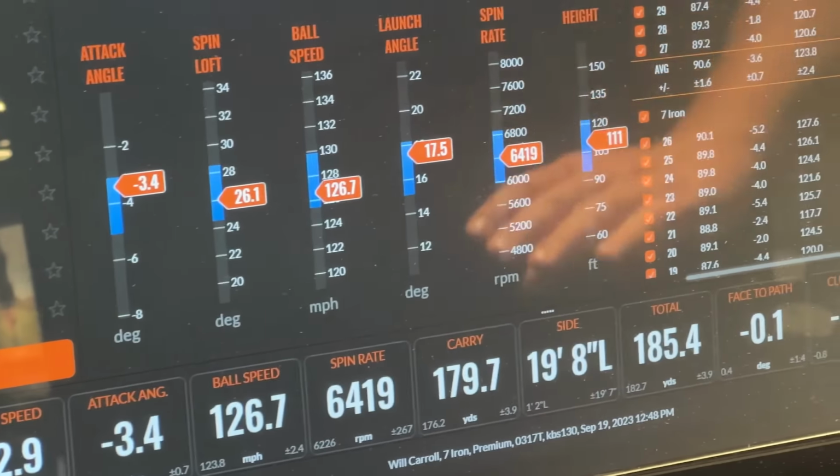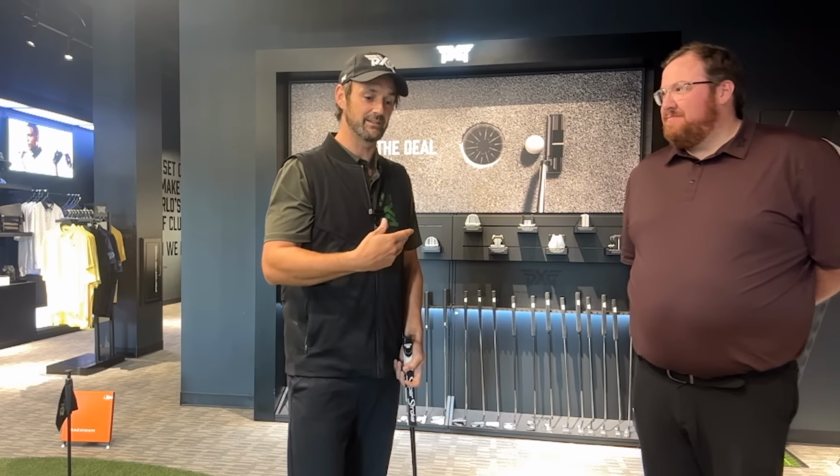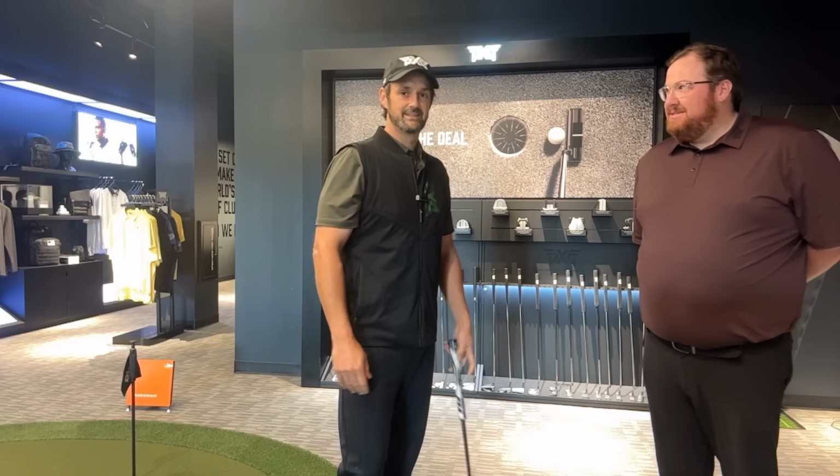But I'm here with club fitter extraordinaire Will, and he is going to help us choose the best putter for me, because every time I've gone through putting before, I've always ended up fitting myself to the putter. So it's trying to find a putter that needs less manipulation for me and is just feeling a bit more natural, which hopefully is going to help me hole more putts, right? Absolutely. So that's it. Let's learn a little bit more about these putters.